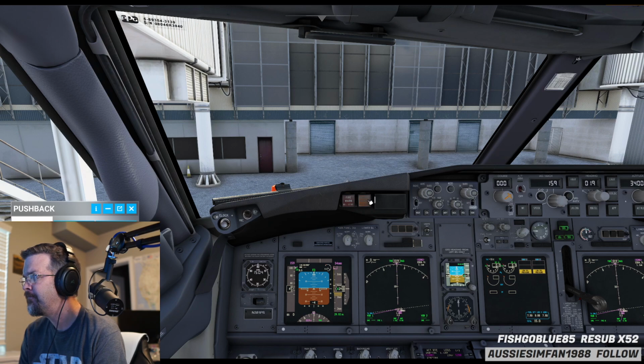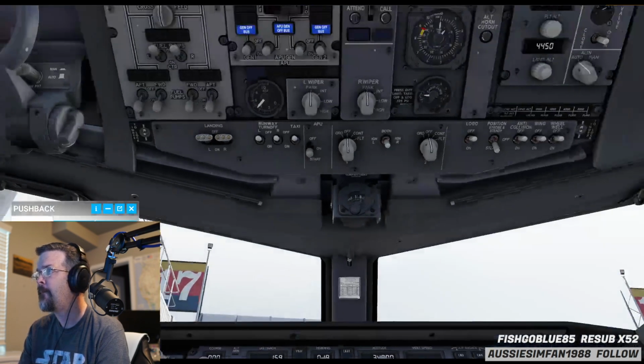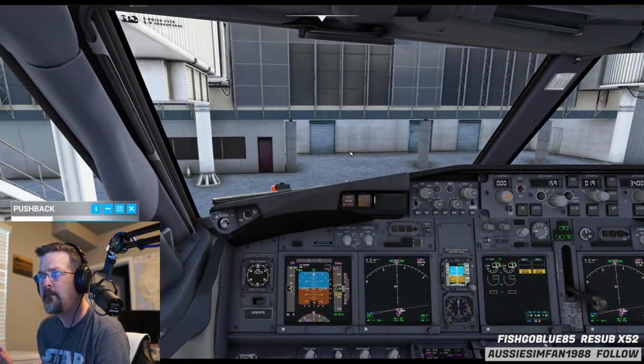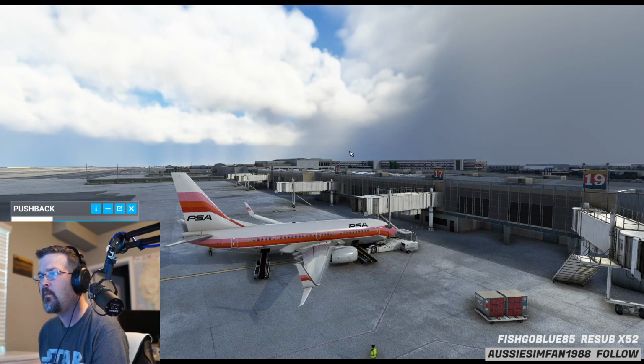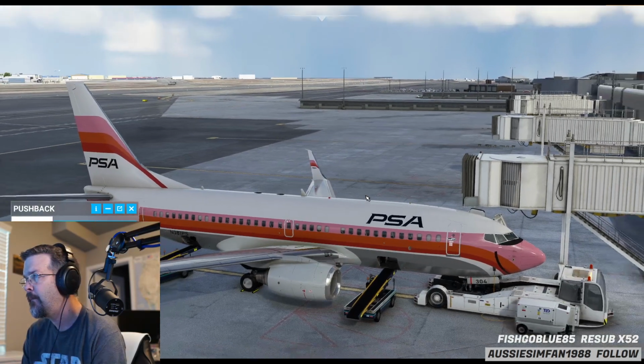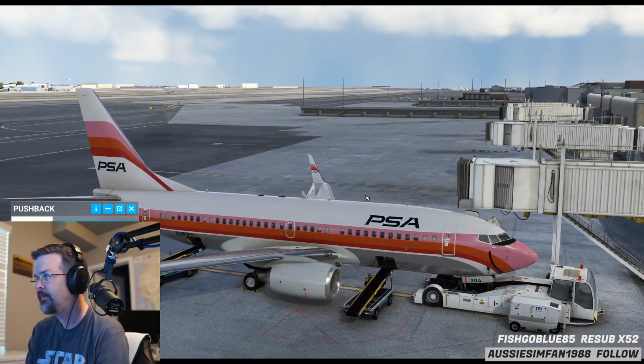Okay, sir. The bypass pin is installed. All doors and hatches closed, and all ground equipment is removed. The parking brakes are set. You may lift. Parking brake set. Lifting the aircraft. Standing by for pushback.